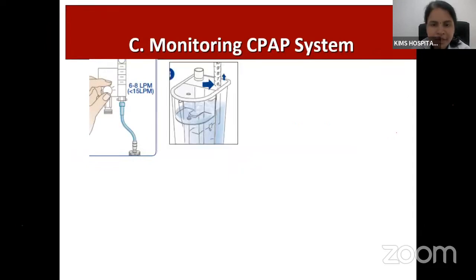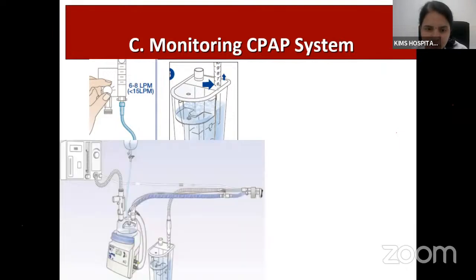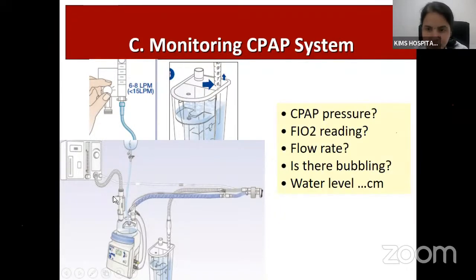When it comes to monitoring of the CPAP system, one has to periodically inspect the flow meter to make sure that optimal flow is being delivered, as well as looking at the underwater bubble chamber to make sure that the right PEEP is being delivered to the baby. So the number that is just above the underwater chamber is the PEEP that is being delivered. And one also needs to make sure that the circuit is completely closed without any areas of leakage.